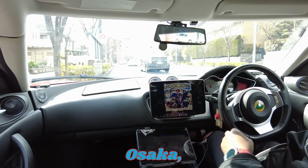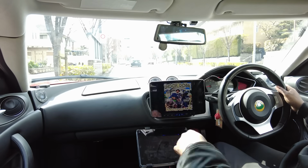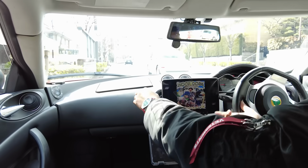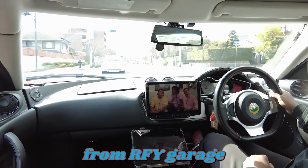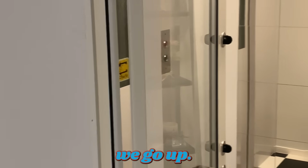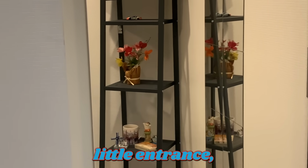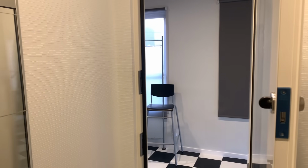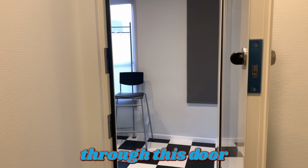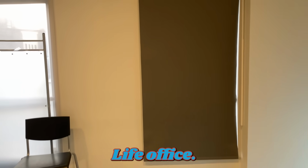I'm just leaving Osaka, heading to Hyogo. For many clients, this might be the first time you see our new office in Hyogo, not far from the RFY garage in Sanda. This is the elevator. We go up. Small little entrance. And after leaving the elevator, through this door, and you are into the new About That Life office.